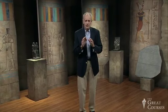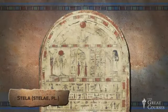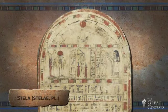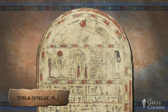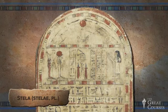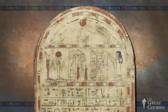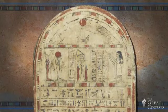After listing the specific benefits granted to the priests, they also thank him for general kindness to the people, releasing prisoners, restoring sacred buildings, and things like that. Stelae, which is the plural of stela, were the bulletin boards of ancient Egypt. If you wanted something known, you carved it on a round-top stone and erected it in front of a temple, where everyone would see it. The Rosetta Stone was one of these.